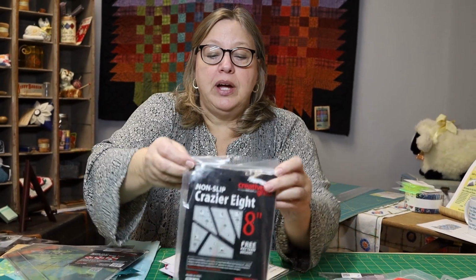Again, not an inexpensive investment, but the pattern comes with it. And a lot of times these little blocks are great for using up scraps. If I've got some leftover fabric, I might cut it and keep it in a bag so I can make this as a scrappy quilt. So templates, that's a template. Oh, how does that go in there? Oh, there you go. See, you know that game where you had to put the blocks all back together? I wasn't very good at those.